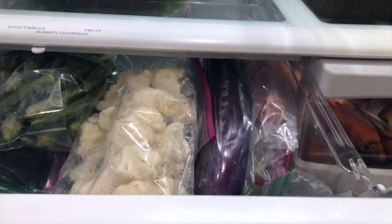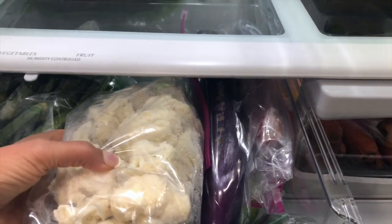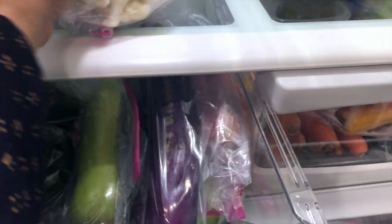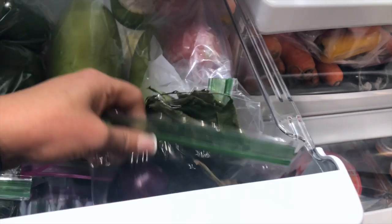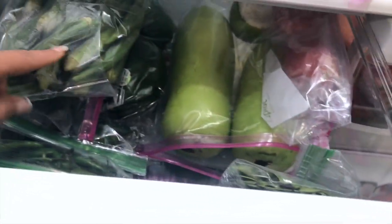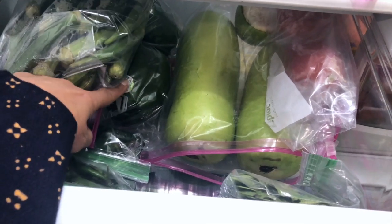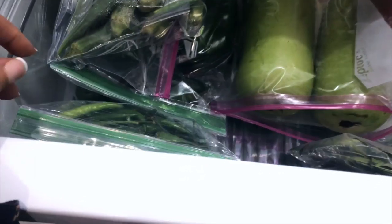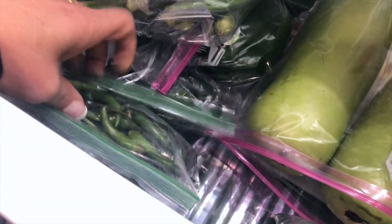So here, first of all, as you can see, I have some cauliflower, which I already cut. Here I have this long eggplant. I have the squash as well as the curry patta. These are the baby eggplants. Here I have some bhindi, more green pepper. These are the bell peppers, and these are the spicy hot chilies. I have about 2 bags of that, and the jalapenos.